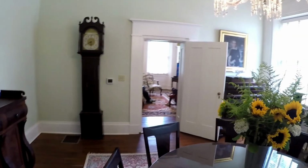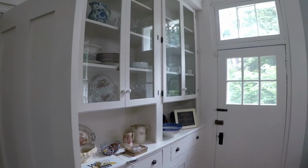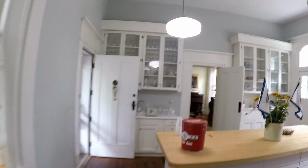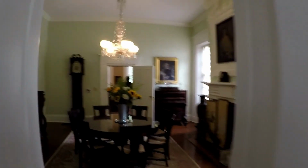Little parlor in the front. And we have a little modernized kitchen here. And another little pantry. And then, of course, the water closet. Modernized, of course. All right, let's see what else we can get into here.